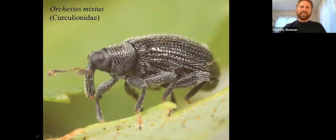There's the adult. That was a musclewood leaf, but the species Orchestes mixtus feeds on essentially anything in the birch family. And there's an essentially identical weevil, Orchestes palicornis, that is on various rosaceous trees and shrubs, apples and cherries and such.